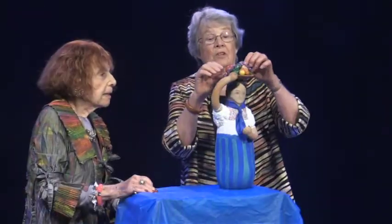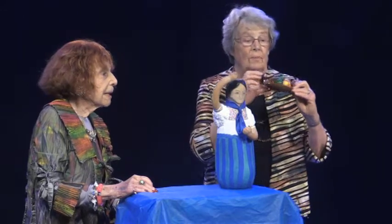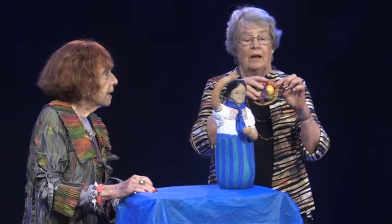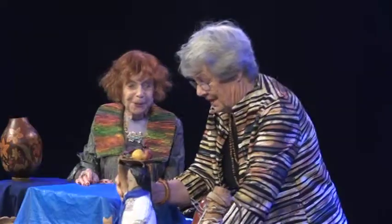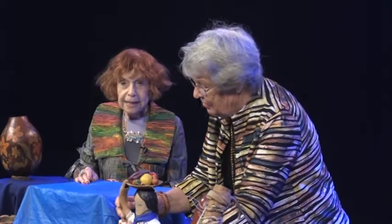And then in this little container, these are all gourds, and they're all different sizes. They range from very, very tiny to quite large. I'm just blown away by this, as you know. The nice thing about gourds is that it's the gourd itself that inspires you. It's the gourd that gives you ideas.